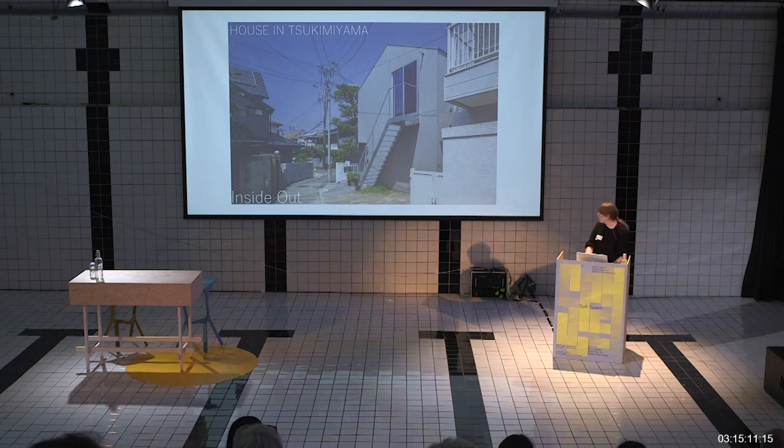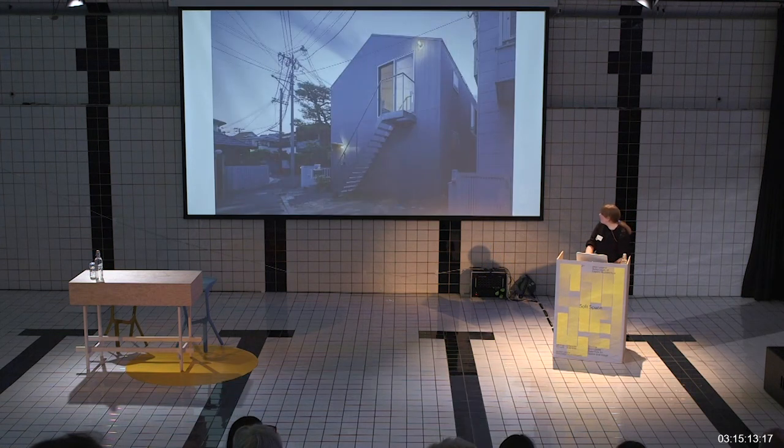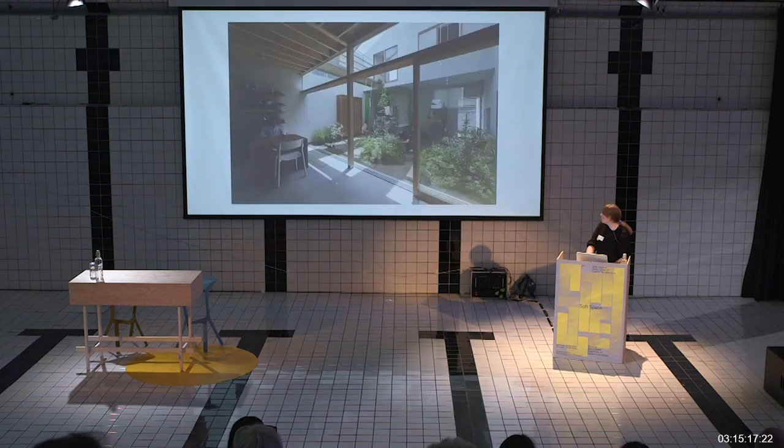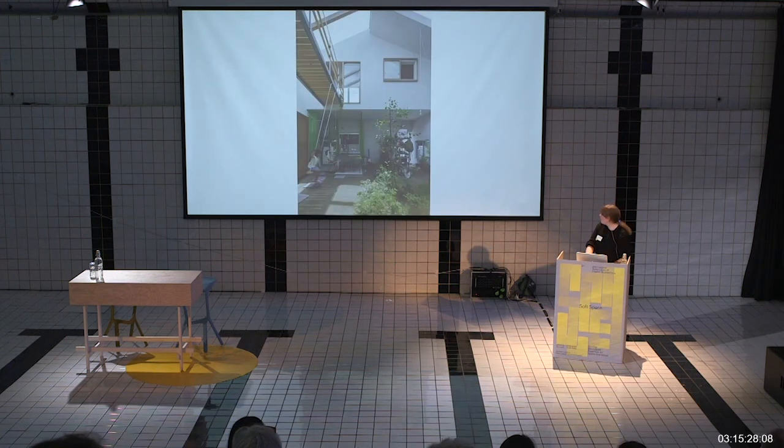Whereas in this house, it was not possible, but we still wanted to make an indoor garden or some kind of in-between space. So instead, we built up the walls around the whole site and put in fire-resistant windows. So we comply with the fire regulation rules. And then inside, we built the garden.